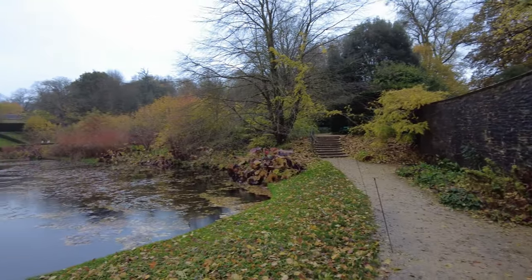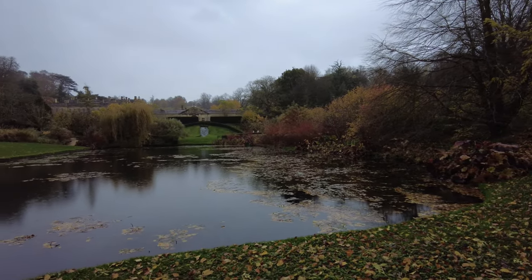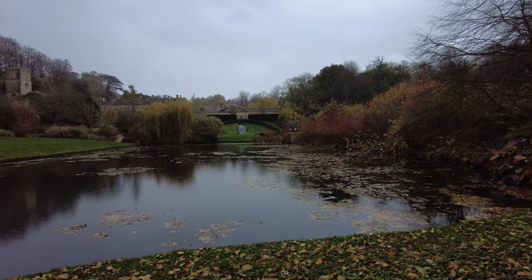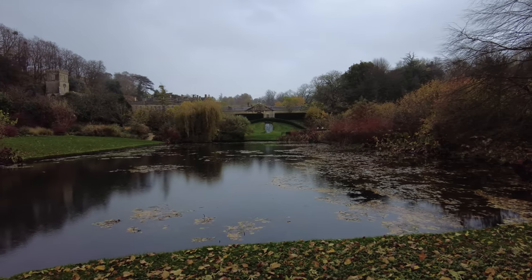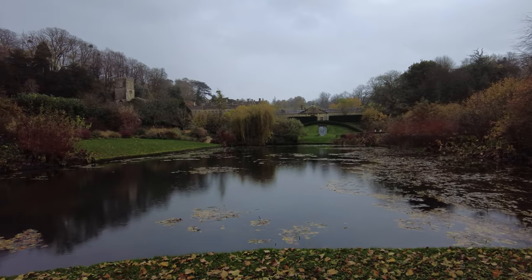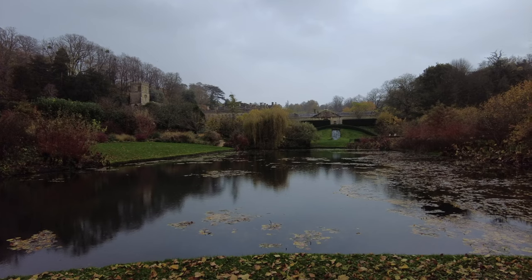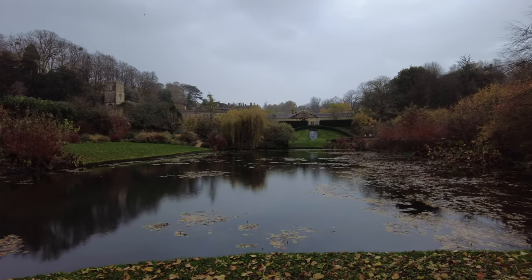If we turn round, you'll see that it's raining, but you can also see the pool with the cascade beyond it that we just saw. And you can see a bit of the house and the church. That's quite nice. Zoom a little bit.